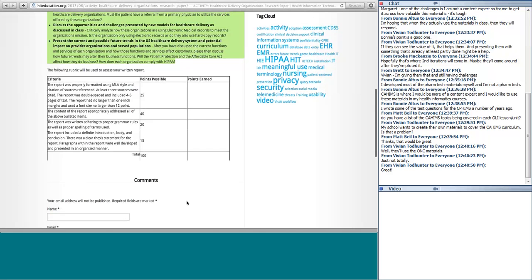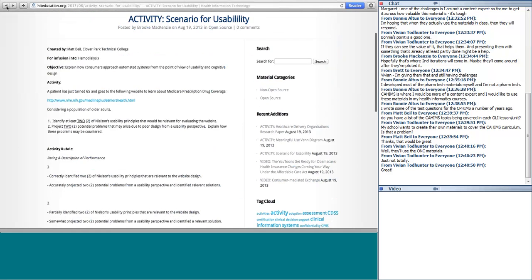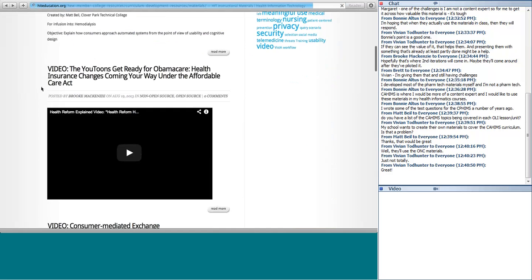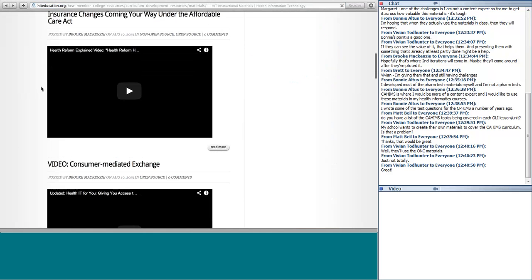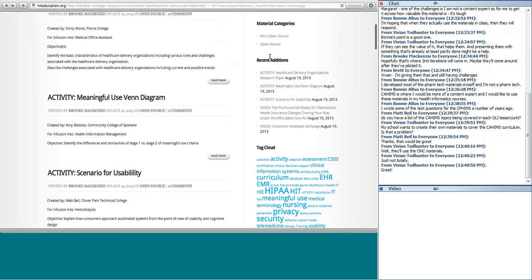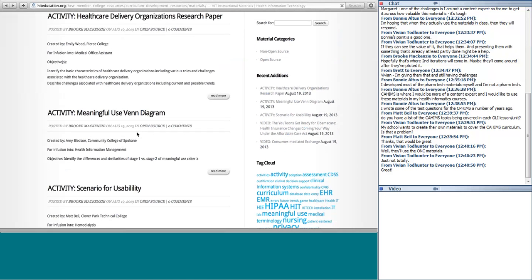So yeah, I just wanted to show you all of these activities, and remind you to check in here for different materials that are uploaded. There's a tag word cloud over here, so you can search based on topic, or you can always search up here in the search bar for something specific. And I hope to keep adding to this as more materials come rolling in.